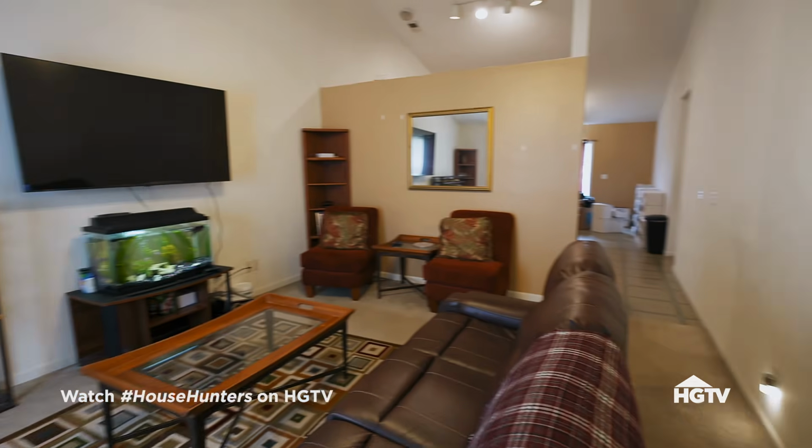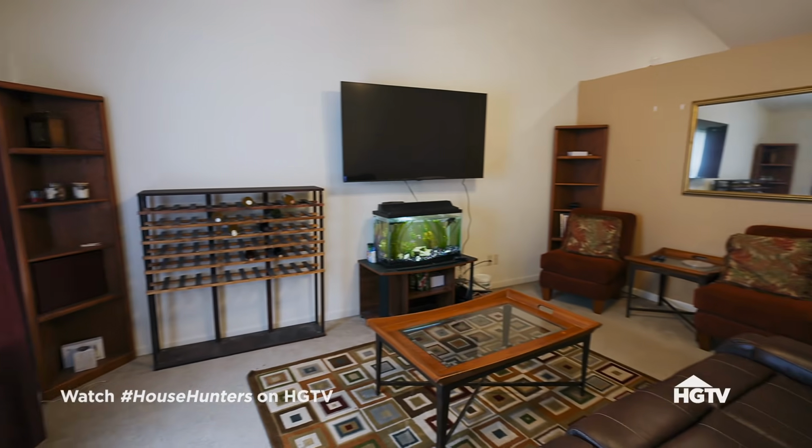I'm Raven. I'm 25 years old, and I'm an academic advisor at USC Columbia. I'm Justin. I'm 28 years old. I'm a family medicine resident, a winemaker, and a husband. Right now, we're renting a 3-bedroom, 2-bathroom home in Boiling Springs, South Carolina.